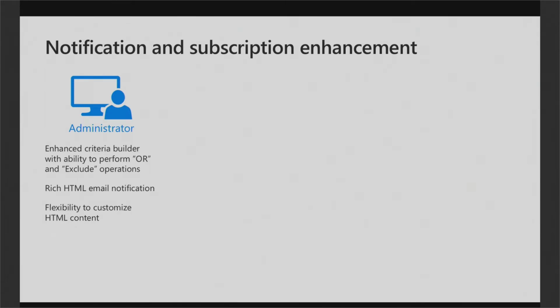So we have introduced a new, powerful criteria builder. It allows administrators to do AND/OR groupings. It allows administrators to perform exclude operations. For example, if you want an alert only from the production servers and not the test servers, administrators can exclude the test servers from the criteria by using the exclude operation itself. We have also introduced regular expressions, so customers can leverage them to build much more complex criteria.